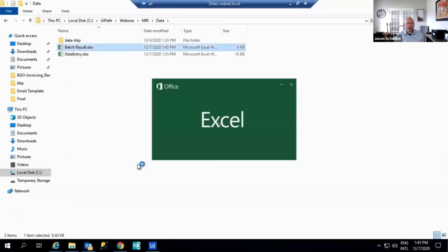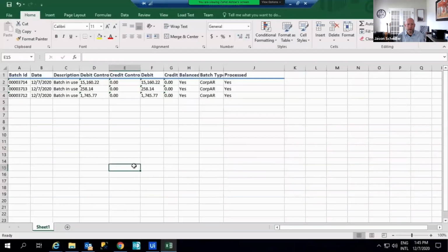So here's an example of, we like to always capture what data got done. This is showing for each of those batches that it scraped earlier, it created a processed column in column J, which was empty before, and now the bot for each batch that it's processed puts the word yes, just so we have a record and reference of what the bot's been doing. Good.